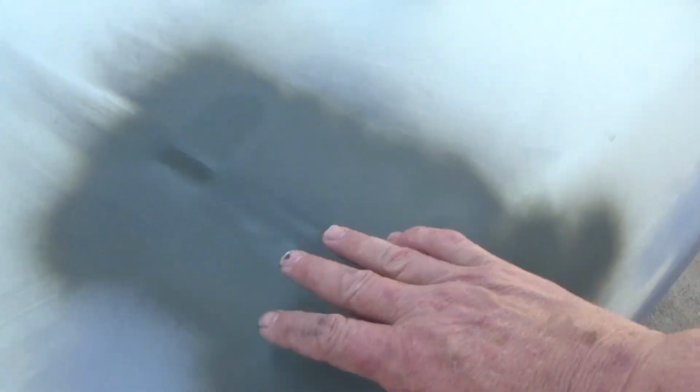You can kind of see a little bit of markings right there. So I'll let this dry, put another coat on it. I'll wet sand it down and then try the other primer, but I think this is going to seal it up once it's dry. I'm hoping anyway.